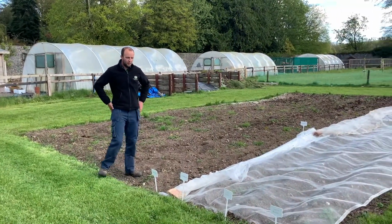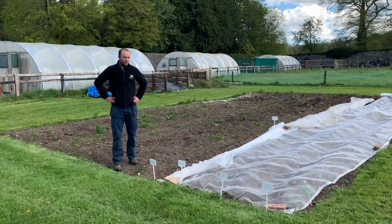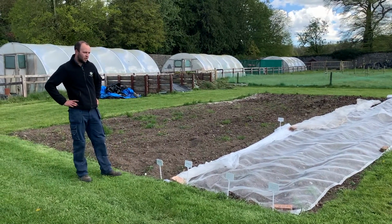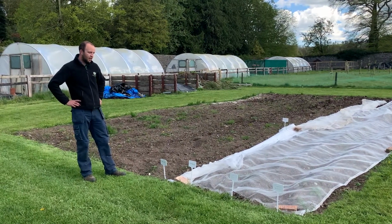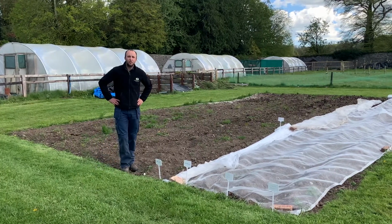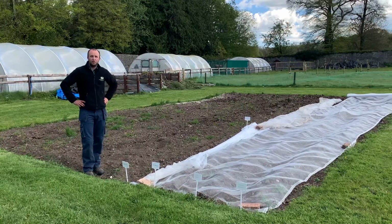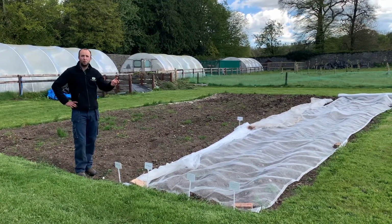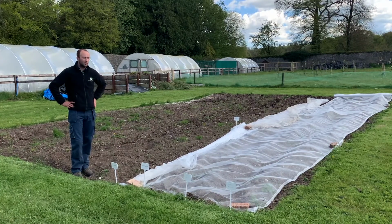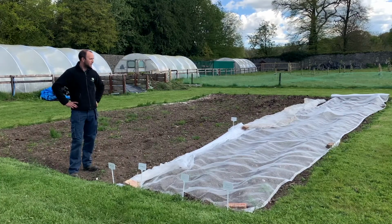So here then we have the early varieties of spuds put in. As you can see there's Home Guard, and there's Charlotte and Casablanca. They were planted maybe about a month or 6 weeks ago. As you can see, we've them covered from the frost because they're already shooting up, and the frost can cause a lot of damage to early potatoes.